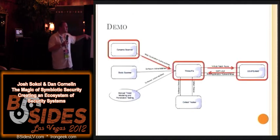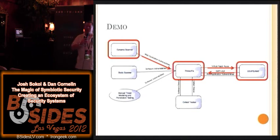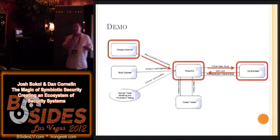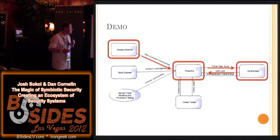And so what we're going to show in this demo is a subset of this, where we'll run two different dynamic scanners against the same site. We feed that data into ThreadFix. It normalizes it and dedupes it. Then we'll generate virtual patch rules for a certain subset of the vulnerabilities and send those over to a mod security sensor. We'll rerun the scan to exercise the sensor, pull the logs off the sensor, feed them back into ThreadFix, and we can see the kind of attack traffic that we've seen.